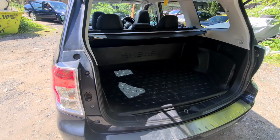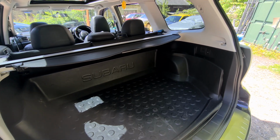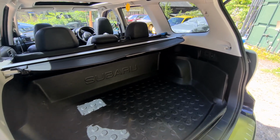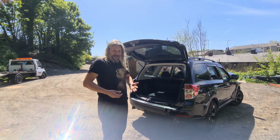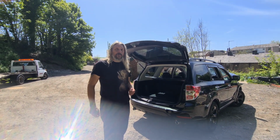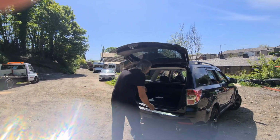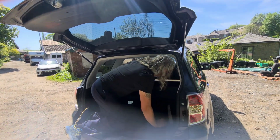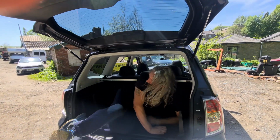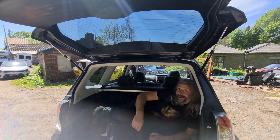Fair enough. So, as you can see, the boot is big enough for a person. But is it big enough for a proper man? I mean, a man needs to be about 6 foot tall. He needs to have a belly that shows he likes his food and beer, and about 100 kilos. So, I reckon I can almost fit in here.